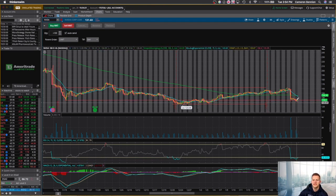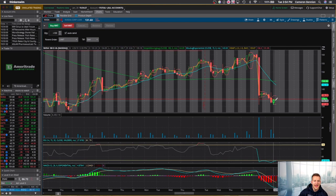The problem is we're consolidating right around that line. It's below that line of consolidation currently. I don't want to ride it because we could potentially see it drop back down here into the $127 price point. I mean, we're looking at a drop of another 4 to 5%. That is beyond my risk tolerance for a swing trade and why I would not want to get into that.